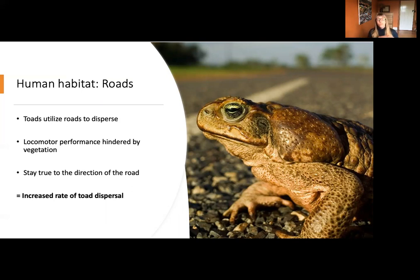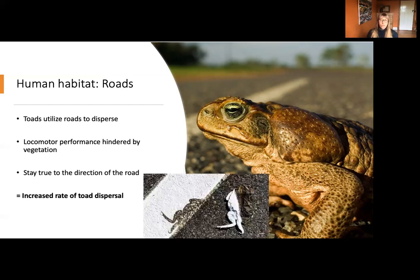So toads will actually move along roads at night, and they will go off to the sides in the middle of the day when they're resting, and they'll come back onto the roads at night and continue their march. And they stay true to the direction of the road. This has led to an increased rate of dispersal, and there's a lot of roadkill on roads because of this. The Australian public has quite a disdain for cane toads, and people will purposefully swerve to kill them. But the populations are high enough that it doesn't actually have an impact.